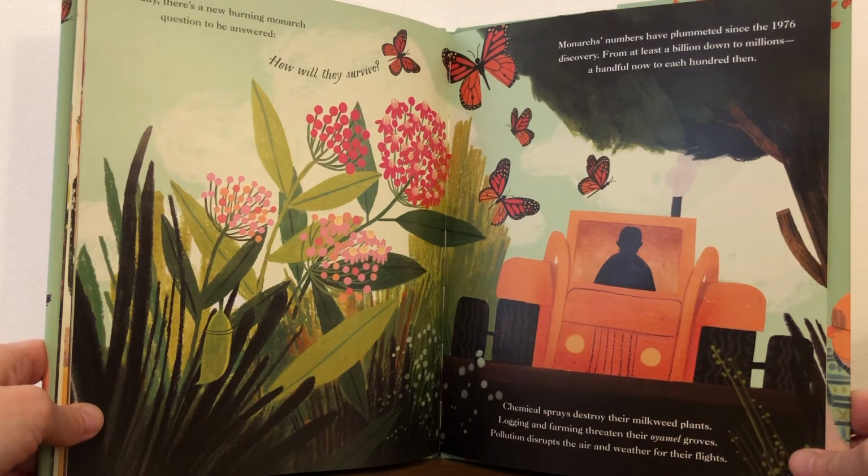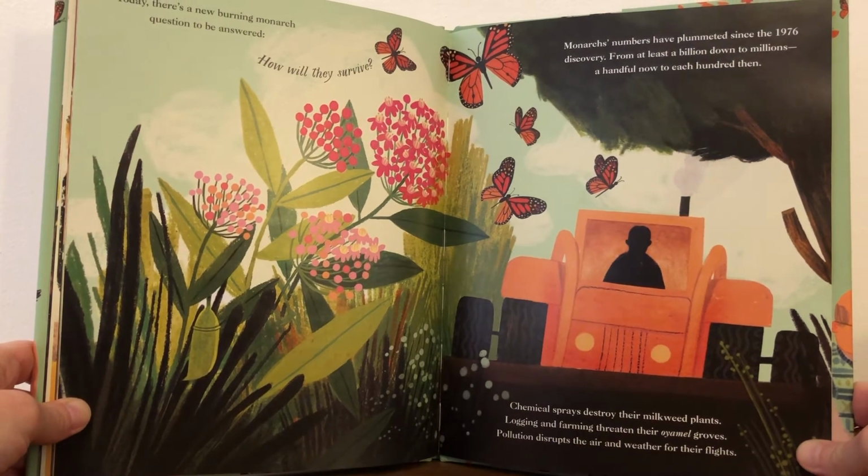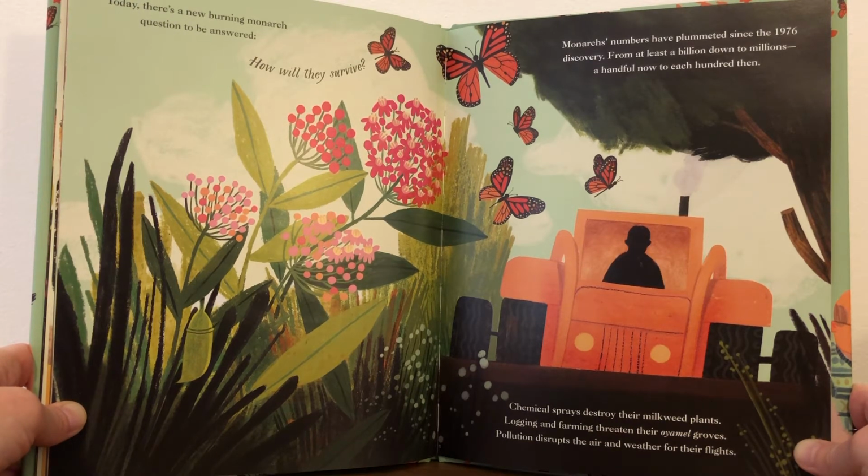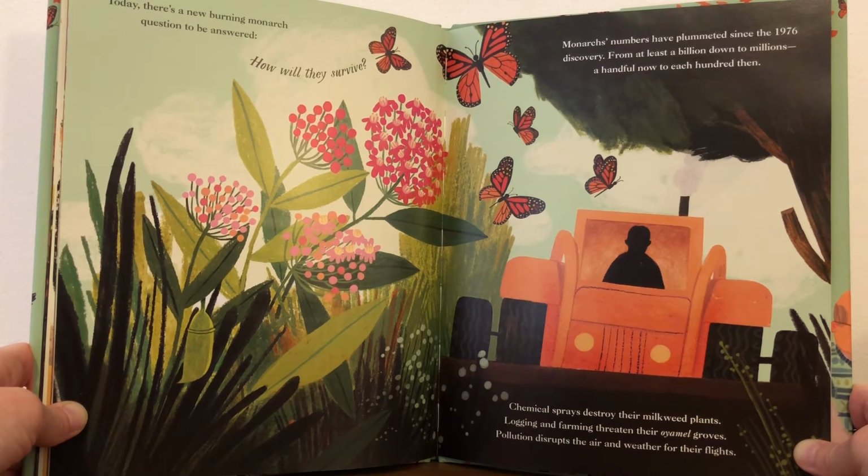today there's a new burning monarch question to be answered. How will they survive? Monarchs' numbers have plummeted since the 1976 discovery, from at least 1 billion down to millions, a handful now to each 100 then. Chemical sprays destroy their milkweed plants. Logging and farming threaten their oyamel groves. Pollution disrupts the air and weather for their flights.